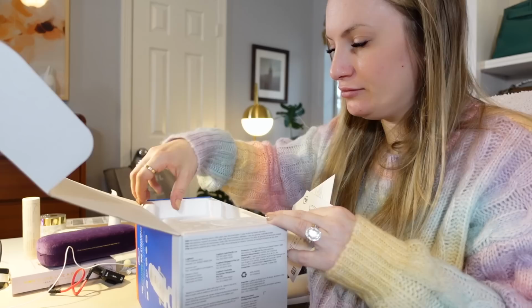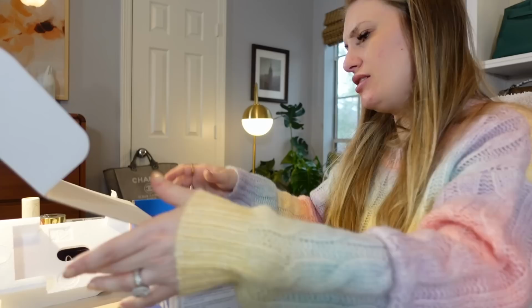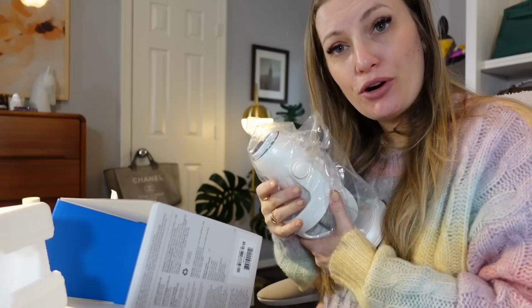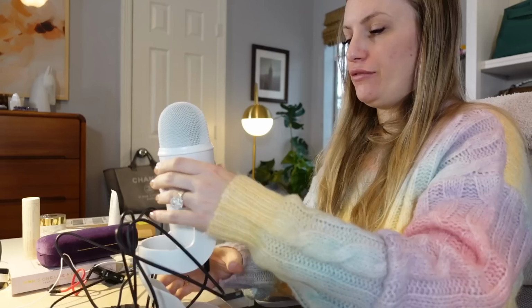You might have heard of the Snowball or the Yeti. This is the Yeti. Premium multi-pattern USB microphone for gaming, streaming, or podcasting. And what I do is I hook this up to my computer and record my voiceover directly in Final Cut Pro. Very cute. Hello, hello. You can't hear me because it's not plugged in.